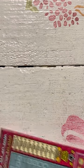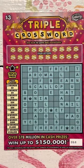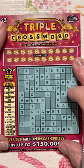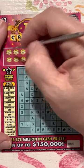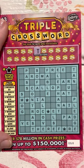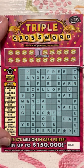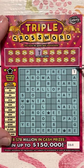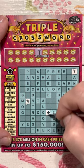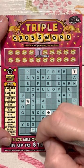All right, third ticket of the session coming up. So we're 1-1. But somebody somewhere scratches this ticket off and wins $150,000. I mean, somewhere it happens. It just does. T. Is the ticket crooked? I think you guys can see. Okay, T. Oh, and we got to scratch off our free spots. God, I always forget that. But not always, clearly, because I remember the first two times. But many times, I forget the free spots.